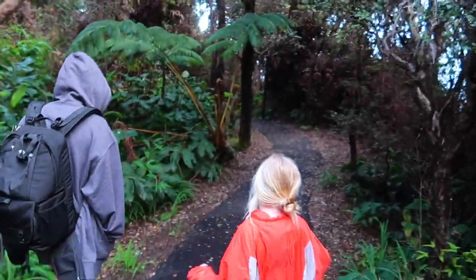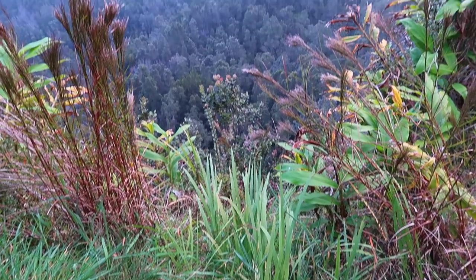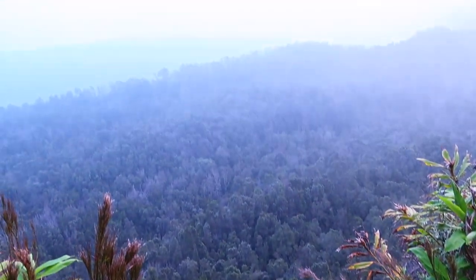Wait, what? We didn't go by that road. This looks like a different trail. We'll take it for a little bit. We're going down a little trail, see what we can see. Look at that misty rain going off into the crater.